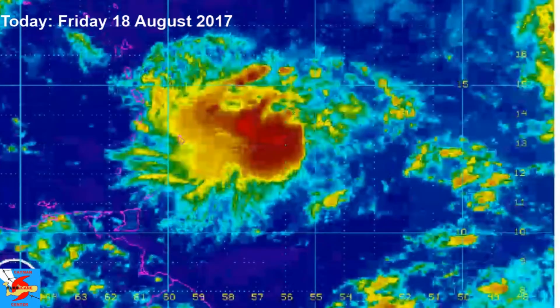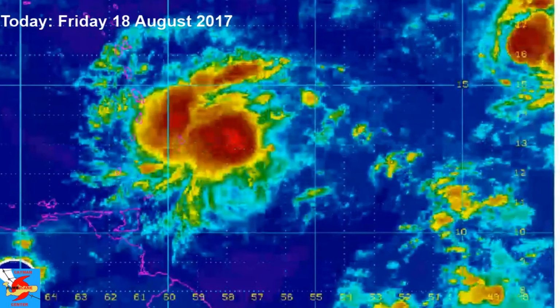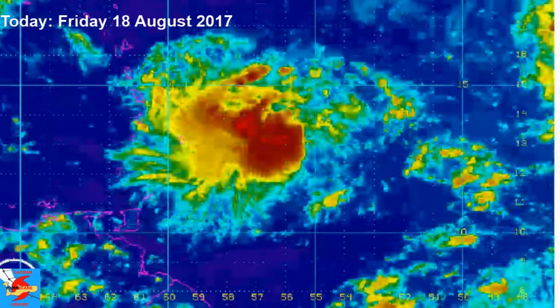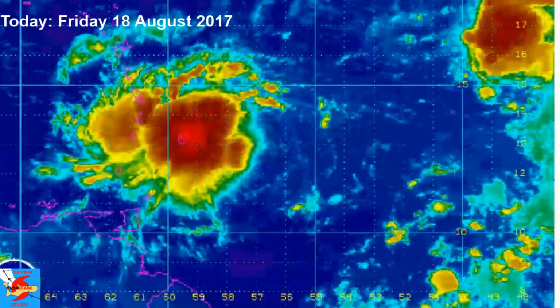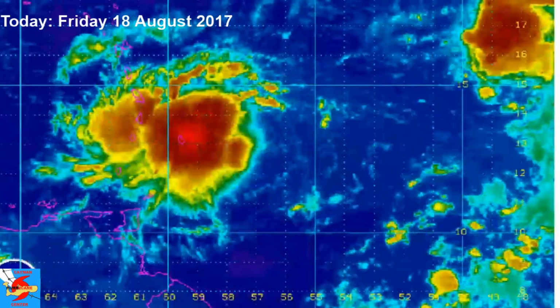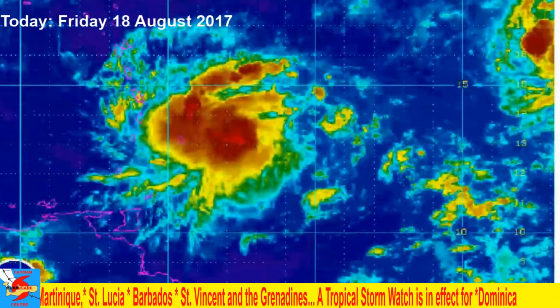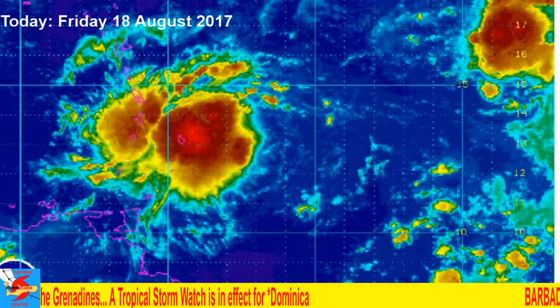We do have tropical storm watches and warnings issued for areas of the Windward Islands. In particular, we have tropical storm warnings for Martinique, St. Lucia, Barbados, and St. Vincent and the Grenadines, with a tropical storm watch for Dominica. As expected, tropical storm conditions are expected within the warning area very soon, as we go through the overnight hours and into early Friday morning. With the tropical storm watch, we're expecting those tropical storm conditions possible within the watch area as well.